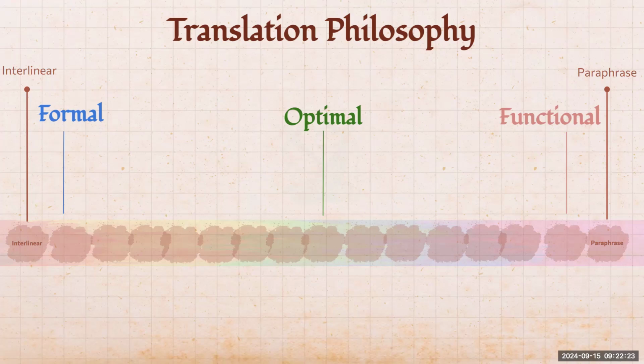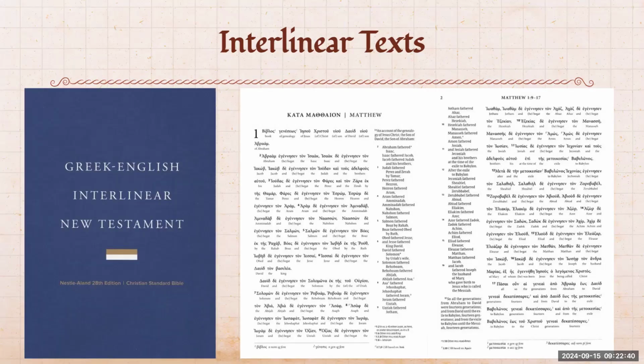So interlinears, I'm going to make the case right now that they are not actually translations. What they do is they generally will give you a complementary English word underneath the Greek or Hebrew word in question. So it's going to look something like this. So this is a Greek English interlinear. This is from the CSB Bible particularly.